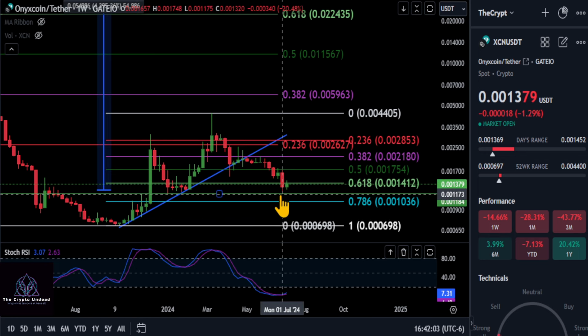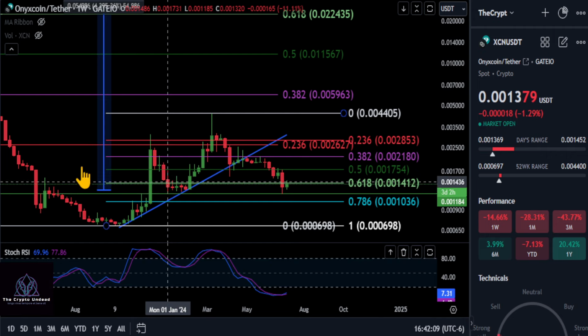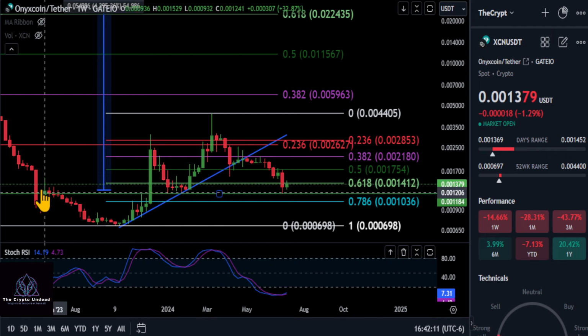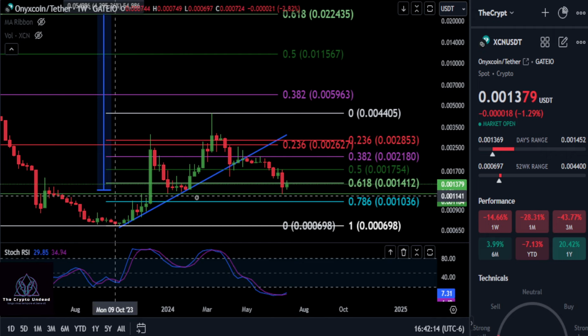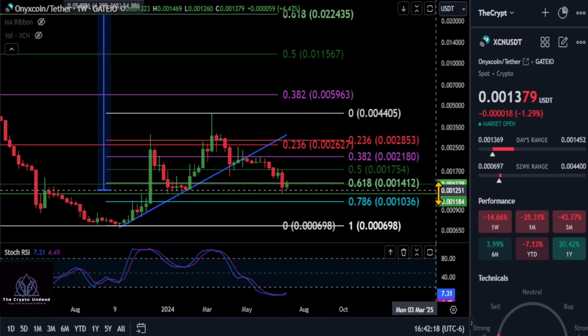We did bounce off of our green support level here at 00118, which, if you look back in the past, we do have support here, and we have a couple of resistances and support levels back here. So that's why that's on the screen. And we did just bounce off of it, so it is a level to take note of at 118.